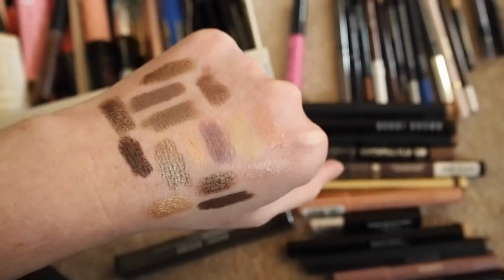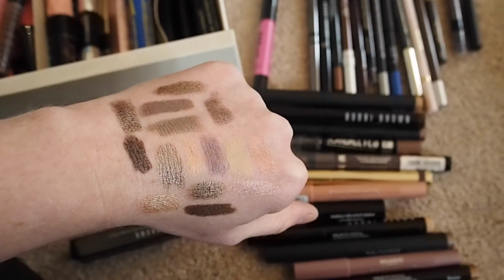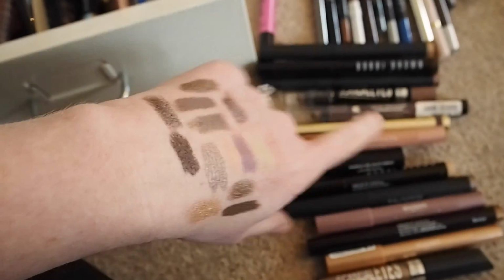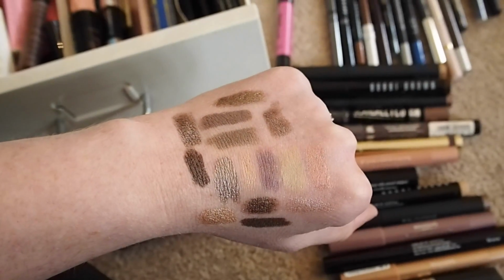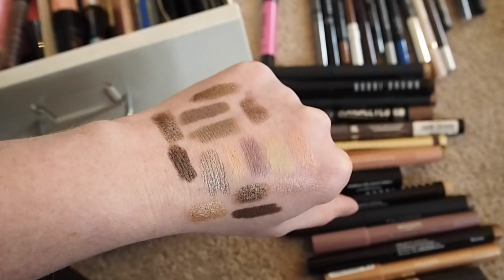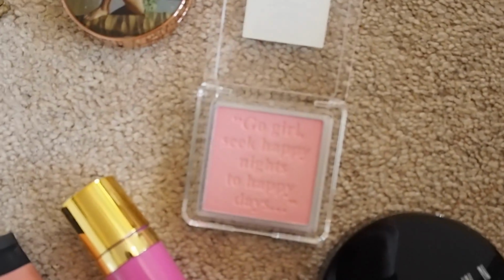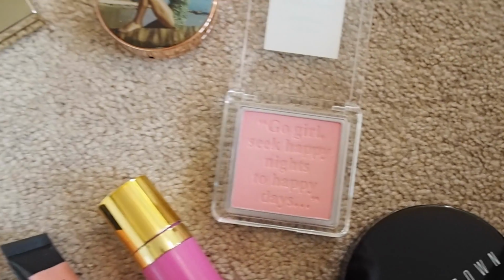So this is what happens when I'm trying to decide between many, many neutral taupe creamy eye pencils. And no, I can't really decide between any of them. Obviously the most different one is probably this one in the middle, which is the purpley looking shade. The rest of them are all pretty comparable, but it's like I've got a type. You know when you keep products because they're really pretty? That's exactly what I'm doing with this one. It's a really pretty product, I like it.